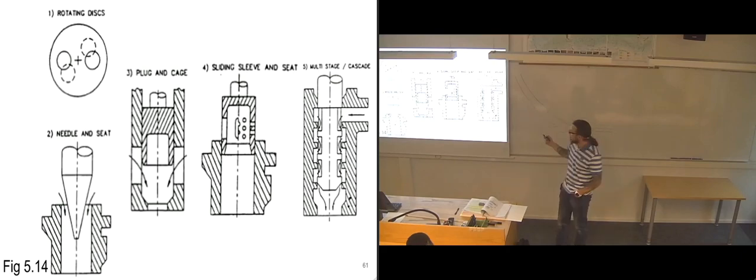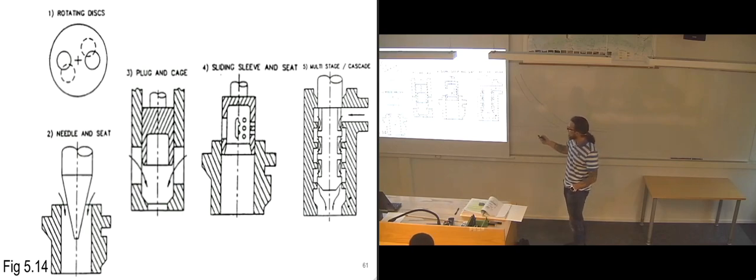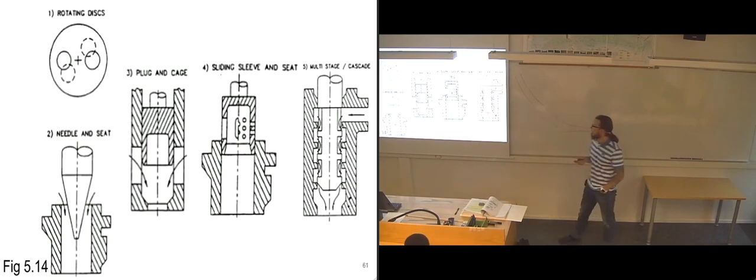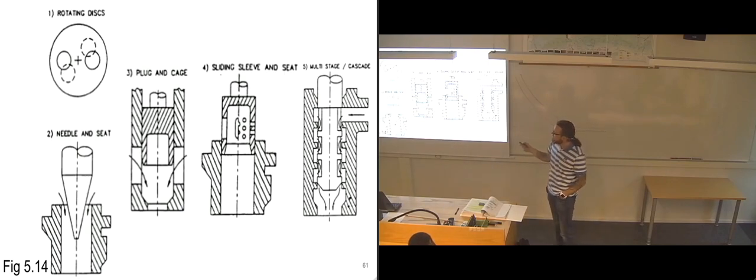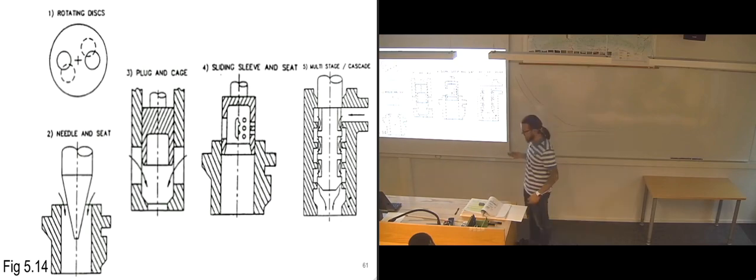And then you have the multi-stage cascade version, where you have several areas where you can block it off. So when you move this one up and down, you will just restrict it in several places. So if you put this one in the correct position, then it will block off all of the cascades down here, as you call it. So it's also a good one to use, but to my knowledge, it's the rotating disc and the needle and seat that are the most commonly used ones. But these others are also used.